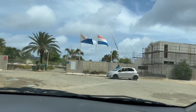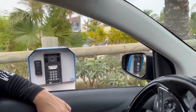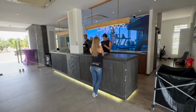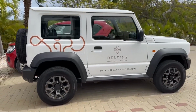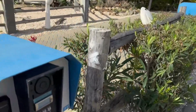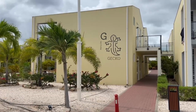This video will highlight the place where we stayed for 2 weeks, the Delphins Beach Resort. This is the main entry gate, and there's plenty of parking near the reception building. If you haven't already secured a rental vehicle, you can just shuttle to Delphins from the airport and rent a small 4x4 directly from the resort. There's another secure gate you'll likely pass in and out of if you've rented a vehicle, which uses your room key to access. The buildings are all marked with various critters you'll find on Bonaire.